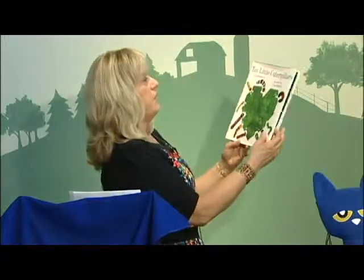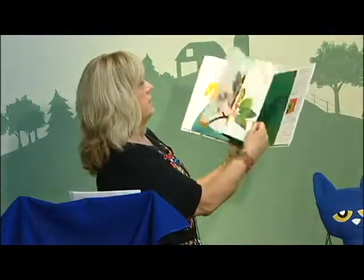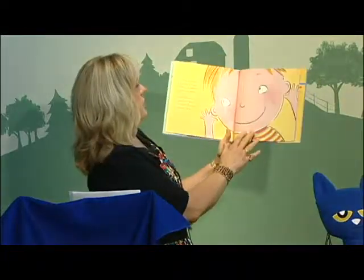This one is by Bill Martin Jr. It's called Ten Little Caterpillars. He's the guy who did Brown Bear, Brown Bear. And again, it's a nice little counting book, bright colored pictures in that one also. Moving on to another category, what about naming body parts? You know, they're really good at this age doing this. I love you nose, I love you toes.